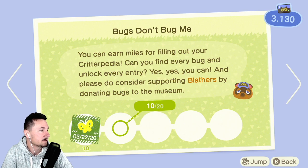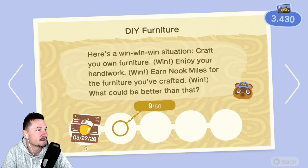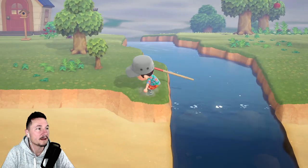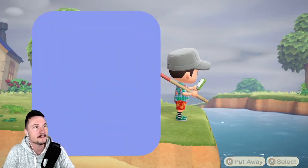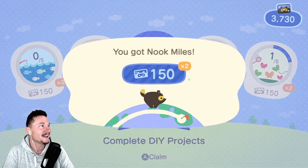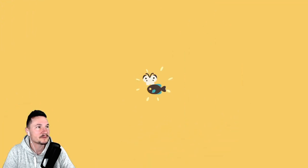All right. And do we have any other miles to... We do have more miles to claim. DIY furniture. Awesome. We're getting those miles back. Right there. That would look really cool. Like right here. Oh, we getting more Nook Miles? What? Oh, we got the special Nook Miles. The Nook Miles Plus. Yeah, cool. All right, so that's done. Let's check our other apps. All the apps of the notifications we'll check.